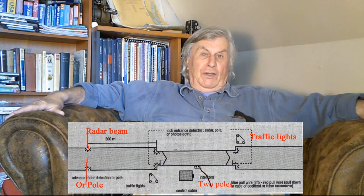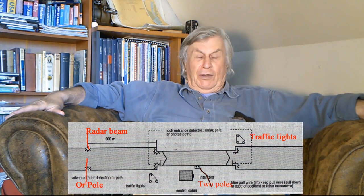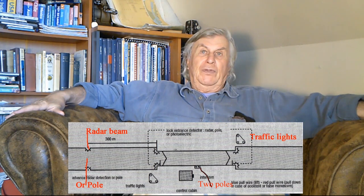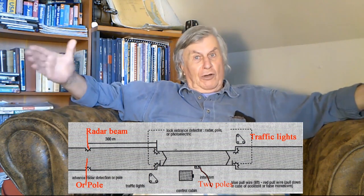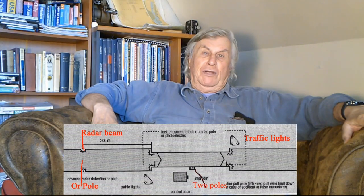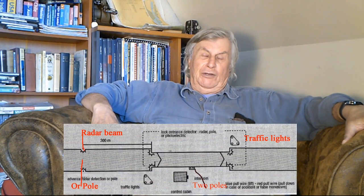The lock will either fill or empty, whichever it has to do in order to get you to the next water level, and when that's completed, the lock gates will open and off you go through the lock, and the beam on the way out will be broken and the lock gates will close behind you.